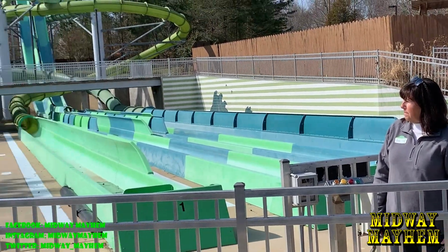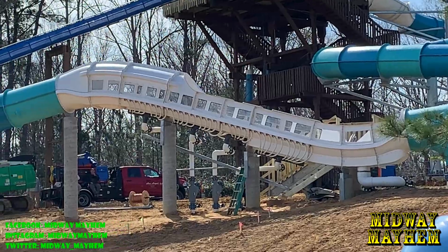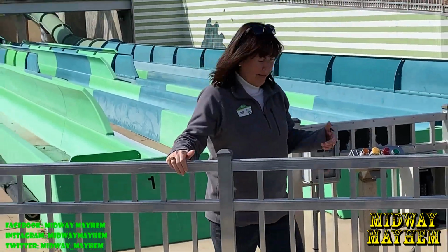You see the nozzles, there's like hoses all along the launch area here. This is a really great view, actually. And I have to talk with my hands, I'm sorry.